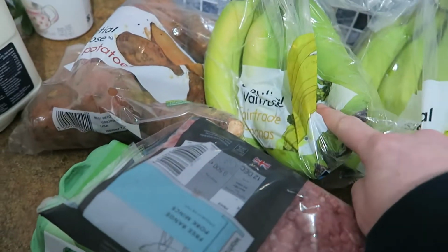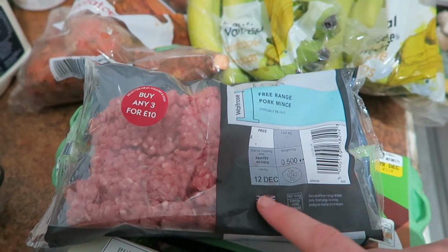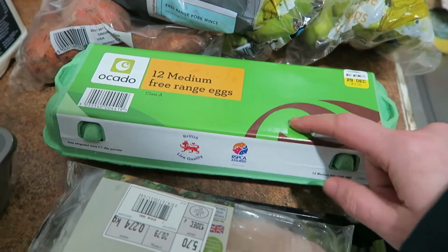And then I got 2 packets of bananas, some pork mince. This is to make a dish with tofu, which I have already got. Then I got a dozen eggs. We've been getting more eggs recently because I've been having them for breakfast.